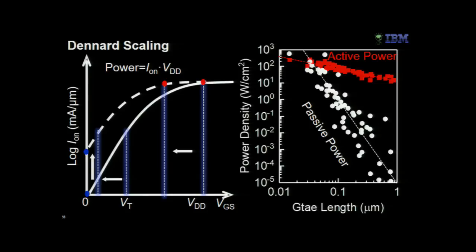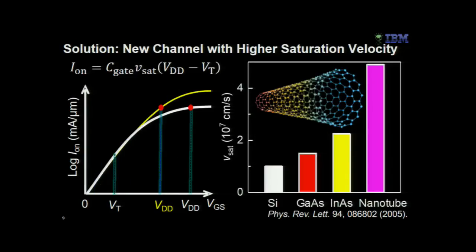So what could we do to overcome this limitation? Well, ideally, we want to keep the VT constant so that the off-state leakage current will not increase any further. At the same time, we want to keep the device on-state current unchanged to make sure device scaling still leads to performance improvement, but only reduce drive voltage VDD to save power.